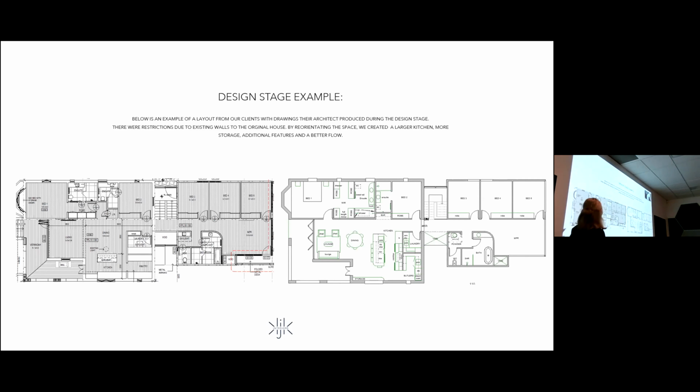The existing kind of lacked a little bit of storage. Didn't have the flow of this room, and also when you looked here, the kitchen was placed on this side of the actual home where there's existing windows, so it wouldn't have allowed a lot of space for the cabinetry design. Everything else seemed to be okay, but we sort of put our heads together and had a few design changes.